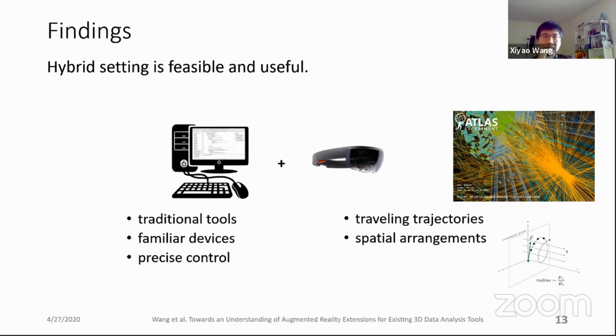For example, on the PC, with the mouse and keyboard, the experts can still continue working with their used tools, and it is also reported that they are all trained to understand things on the PC and use the mouse. And with the HoloLens, they can better understand the event.